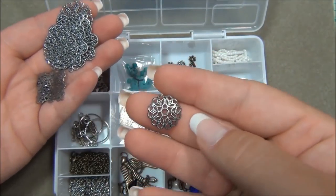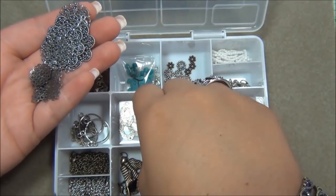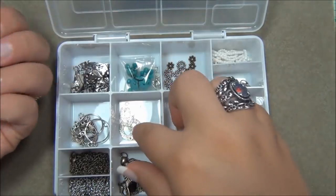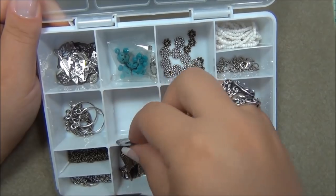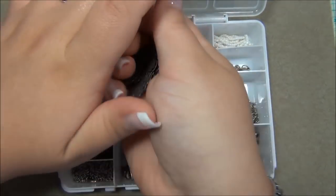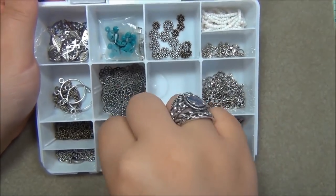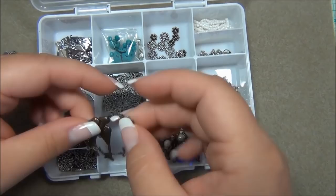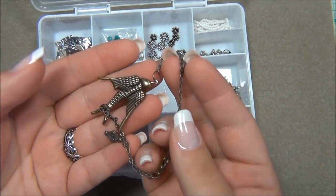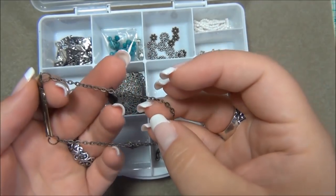Look at this one. This one's kind of like a bead cap. It's domed. Very pretty. And what are those? Oh, little connectors. Those are pretty. I like this color. Oh, there's a sparrow charm. Oh, it's a bracelet. Oh, that is so pretty. That's beautiful.